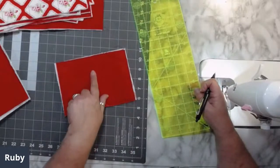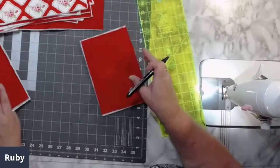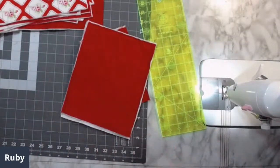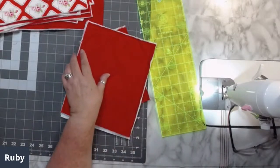Yeah, I did do 1.5-inch lines because I remember my quilting lines will end up in the middle there. So, okay. Need a mess. After your break. Yep. Yes, mommy. There you go. Good girl.